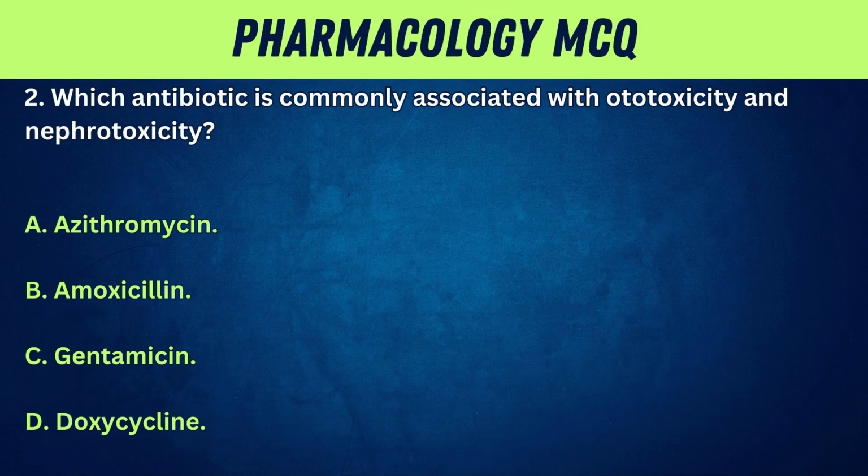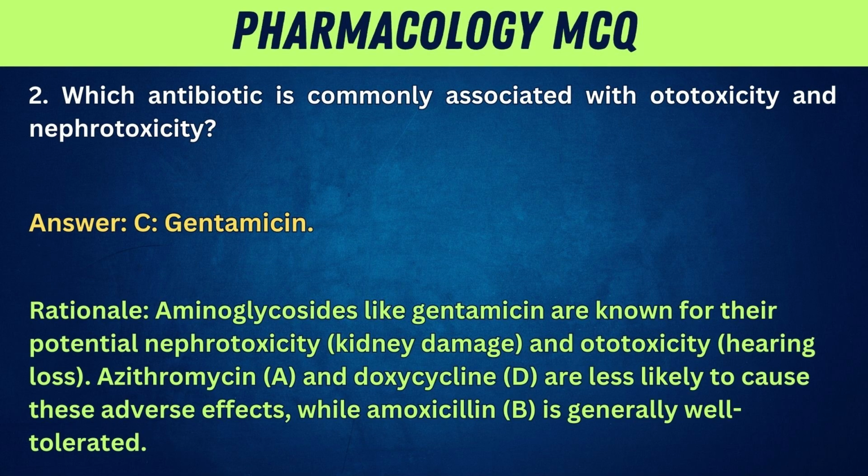2. Which antibiotic is commonly associated with ototoxicity and nephrotoxicity? A. Azithromycin. B. Amoxicillin. C. Gentamicin. D. Doxycycline. Answer: C.